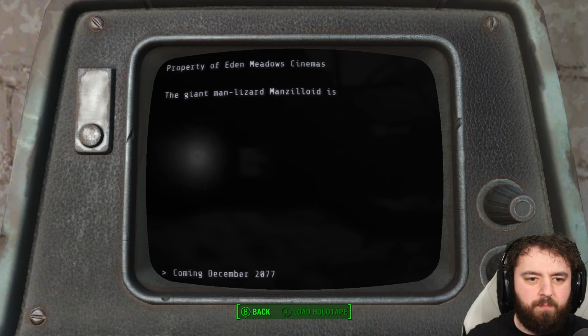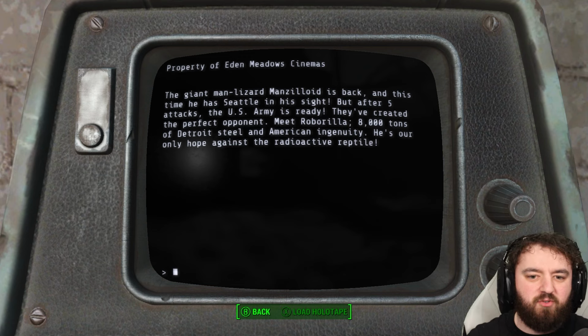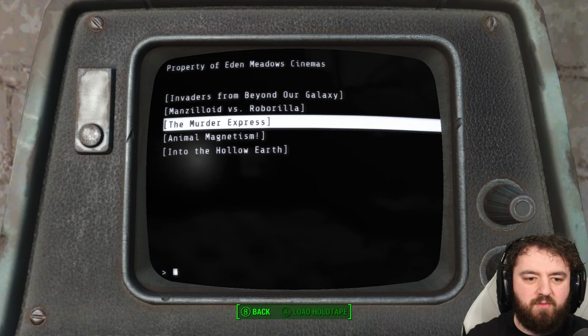Manzaloid versus Robilia. The giant man lizard Manzaloid is back, and this time he has Seattle in his sight. But after 5 attacks the US Army is ready, they've created the perfect opponent. Meet Roborilla. 8,000 tons of Detroit steel and American ingenuity. He's our only hope against the radioactive reptile.